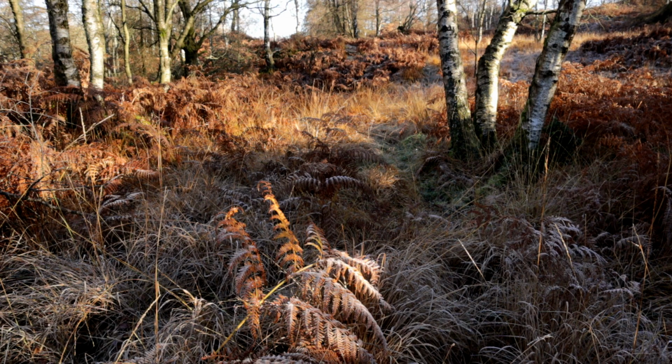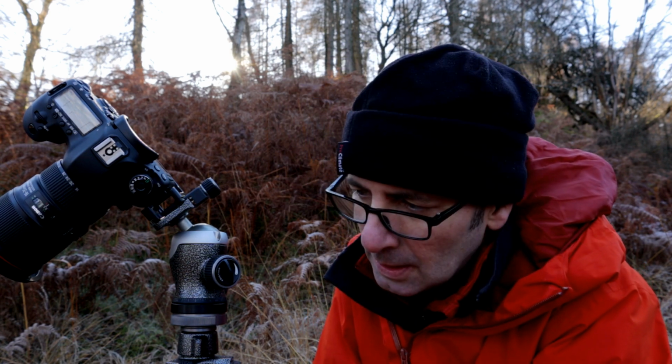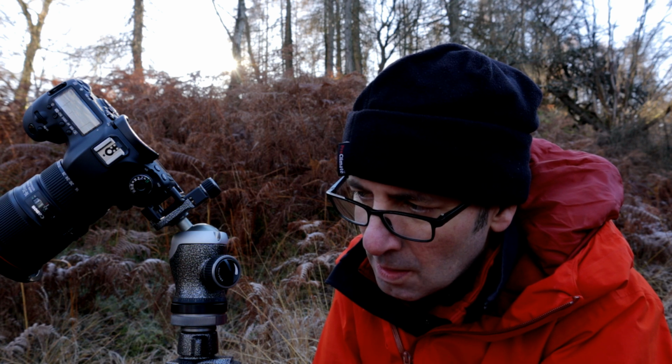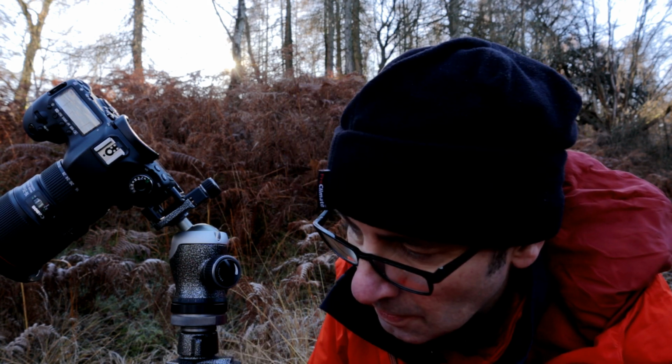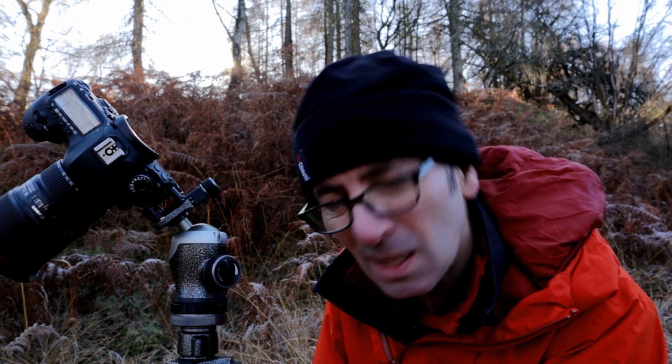On this occasion it nicely leads up to the branches of silver birch just to help balance the composition. I focused about midway in the image, focused on the frost itself before it melts, and I've just managed to capture the light hitting the fern, creating some nice contrast between the fern and also the silver birch as well. I've purposely excluded the sky because that was an element that didn't really work, would have caused a bit of a distraction to the eye. So I think this works.